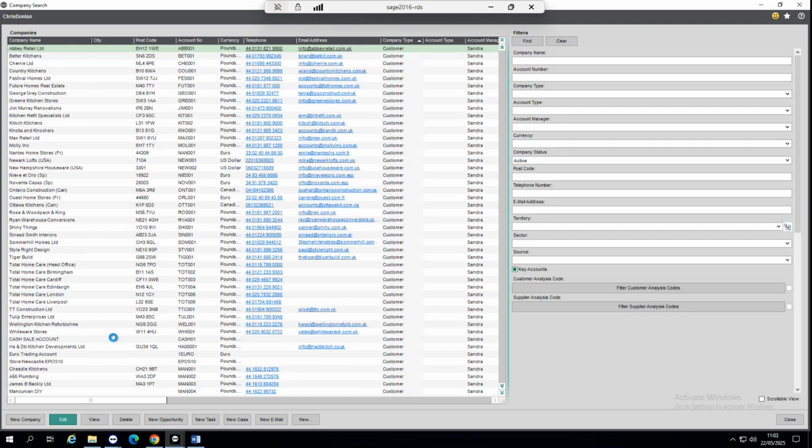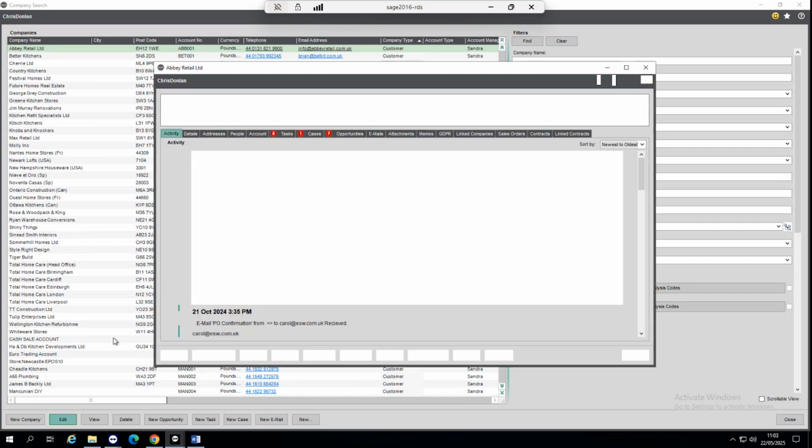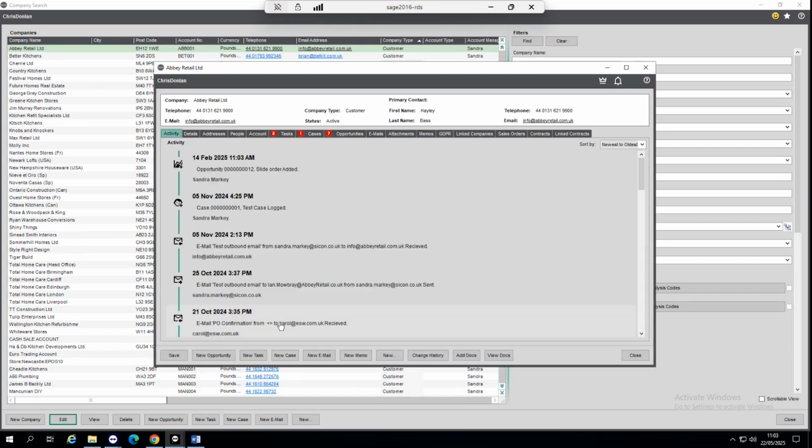Just give it a moment while it pulls all that information onto the screen. There we go. So let me take you through some of these tabs.